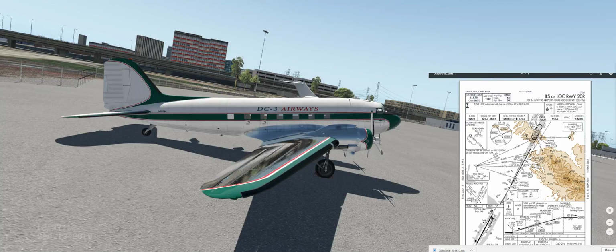Missed approach is going to be climb to 3,000 on the SNA John Wayne localizer south course 196 to Minnow. So that's going to be pretty easy. So basically, we're going to be on that same course. So what we'll do as we're coming down in here, after we reach Lemon, I'm going to use Seal Beach as a reference point to where I reach each one of these points.